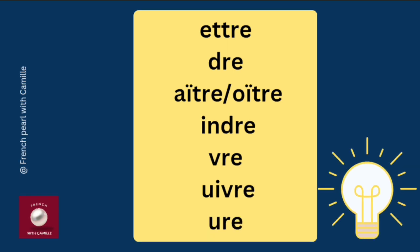All verbs ending in ettre are conjugated in the same manner. All verbs ending in dre follow the same pattern. Likewise, for the verbs ending in aitre and oitre, their conjugation is similar. And so on for the other verbs in this list. Yeah, you have got it right. If you know how to conjugate one verb in each list, then you can conjugate any verb having the same endings.